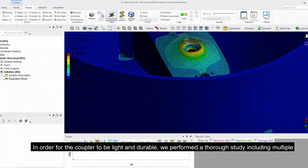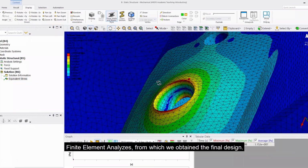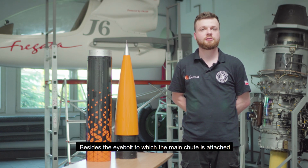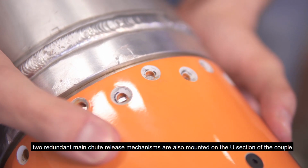In order for the coupler to be light and durable, we performed a thorough study including multiple finite element analyses from which we obtained the final design. Besides the eye bolt to which the main chute is attached, two redundant main chute release mechanisms are also mounted on the U section of the coupler.